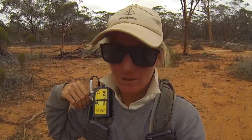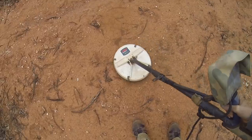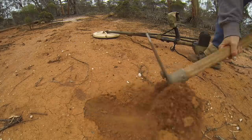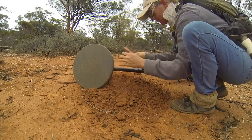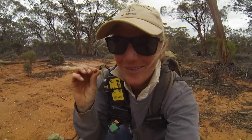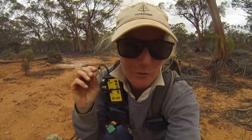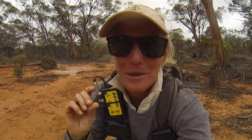Got a signal here. It sounds pretty good because it's not a surface target. That's something that I'm definitely going to dig out. It's a shotgun pellet. I'm still getting targets in an area which has been heavily detected before. Plus there is gold in the area and I'm picking up lead, so it's not a bad sign. I'm hoping for the next one to be gold.